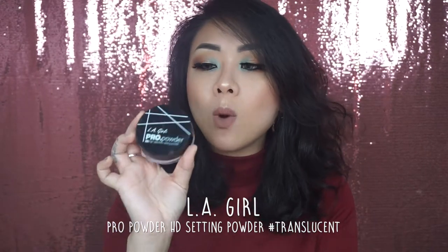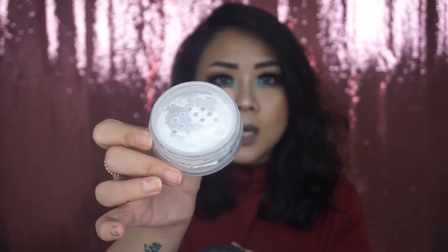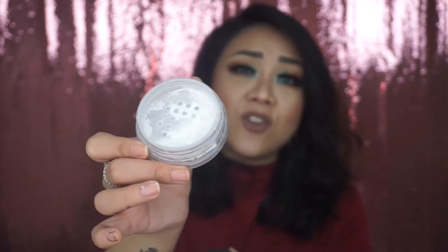Setting Powder. Ini warnanya, kalau kalian bisa lihat, as you can see, ini kelihatan kayak gula donat. Tahu kan gula donat yang putih banget itu? Ya, ini tuh kayak gitu. Jadi Rene juga kaget banget, baunya gak aneh sih. It smells quite chemical, tapi ini pas dipakai tuh bagus banget. Jadi kayak ini putih, tapi pas dipakai bener-bener translucent. Jadi kayak Rene cobain tuh, kok ini gak ada warnanya.